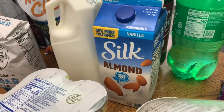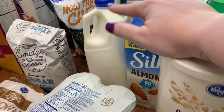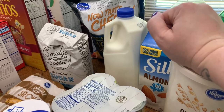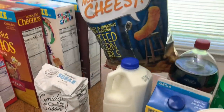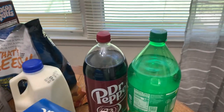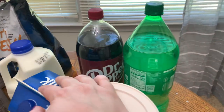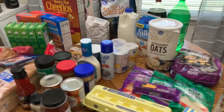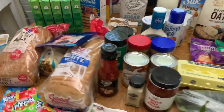We got some of our favorite almond milk, and then we got a 1/2 gallon of milk because we have a 1/2 gallon already in the fridge, so I just went ahead and picked that one up. We got some cheese puffs for Winston. Got a 2-liter of Dr. Pepper and then a 2-liter of regular Sprite. They were out of my Sprite Ginger, which is so sad.